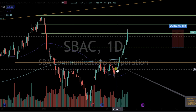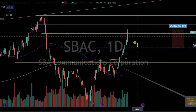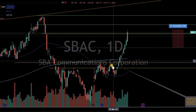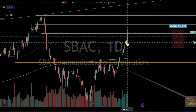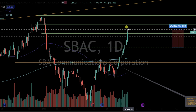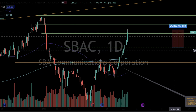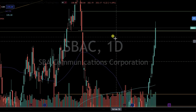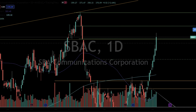But SBAC, look at this move, a 1, 2, 3, 4, 5, 6, 7, 8, 9, 10 candle count. So when you have a powerful candle count, and these aren't just little candles, these are substantial moves to the upside, your final candle usually is your biggest candle to the upside. So you're on a 10 candle count. You came into a gap fill, which you filled completely and actually busted through.